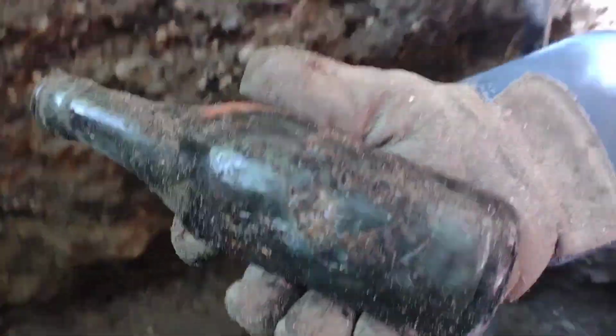Got an aqua crown top here. Kind of looks like a beer. If so, that'd be interesting because there ain't too many aqua crown top beers in here. Maybe it is a soda, I don't know. Yeah, it's a soda. Okay, this is a newer hole.